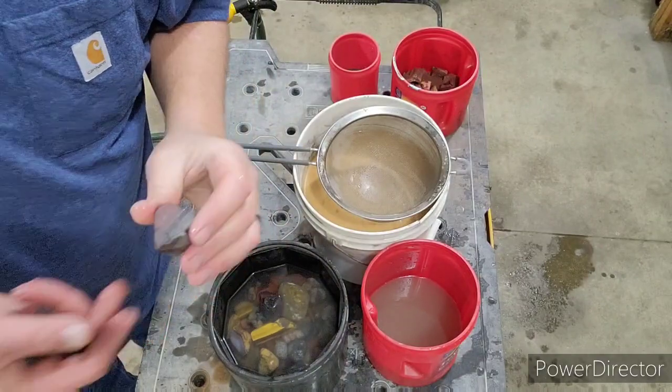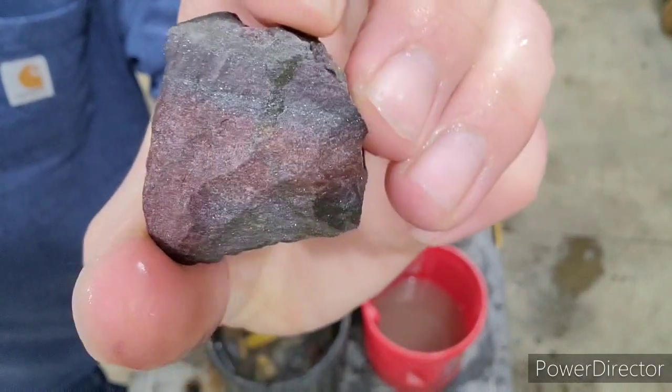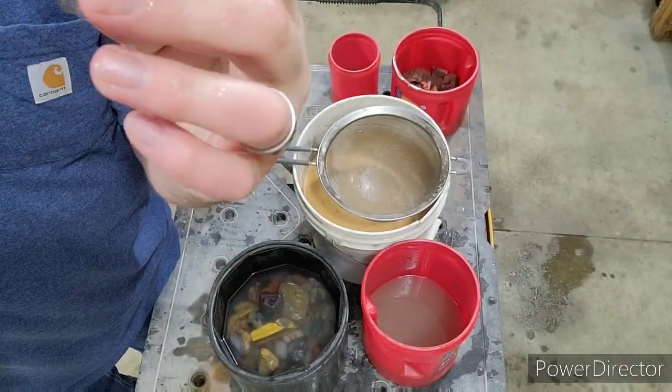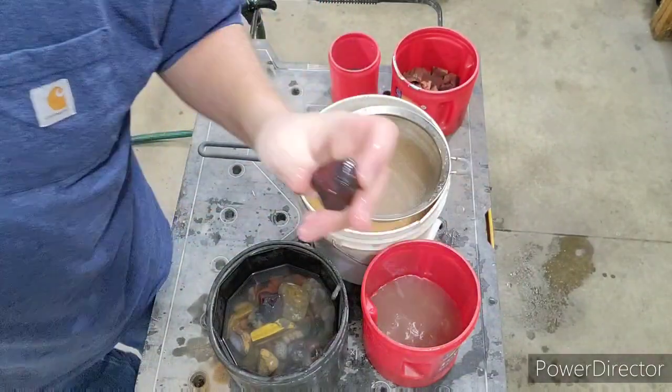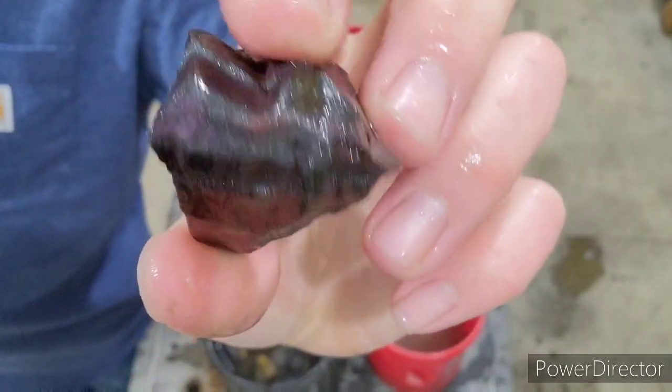Here's another piece, and that's what it looks like dry. This one you can almost see like layers on the top. But again, it's really, really sparkly. I've never seen it like that before. That's really cool. And that's what it looks like wet. You can see the red a little bit better when it's wet.